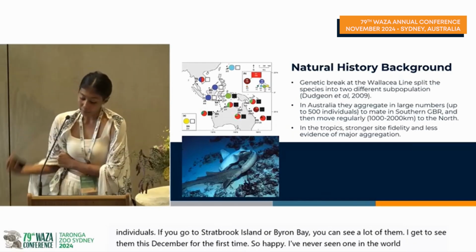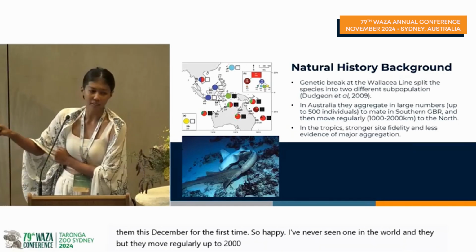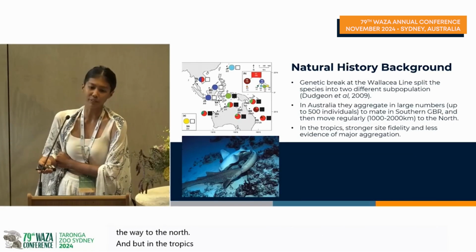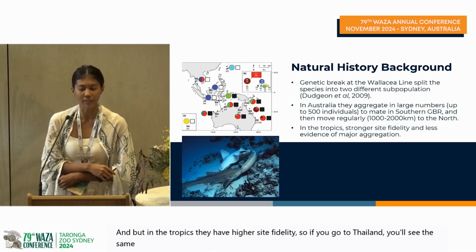And they move regularly up to 2,000 kilometers. When it's winter in the south, they move all the way to the north. But in the tropics, they have higher site fidelity. So if you go to Thailand, you'll see the same individual all year round. They don't move that much.